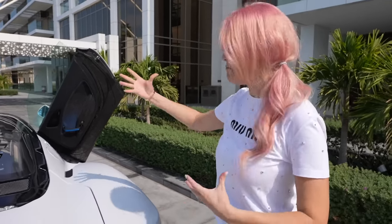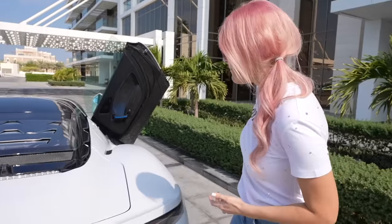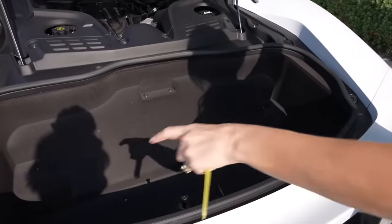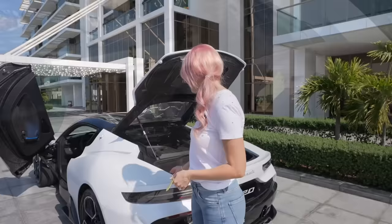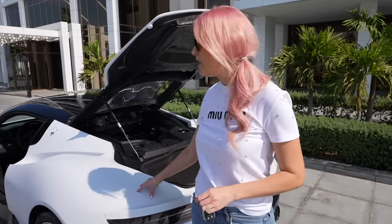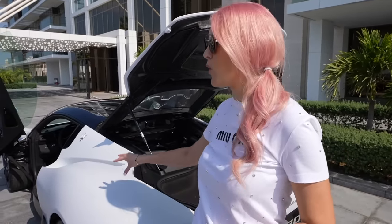This is a new era for Maserati. They are going for mid-engine cars now. So let's have a look at what we're working with. Get the key out. When you open the boot, you've got a little trunk space here in the back. So what they're saying is in their class category, this is the best power to weight ratio.